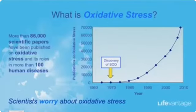The bottom line here is that scientists do worry about oxidative stress. This is a big slice, a significant slice of the total scientific endeavors going on in this country and around the world. So this is not minimal. This is not something tucked away in one corner. This is mainstream.